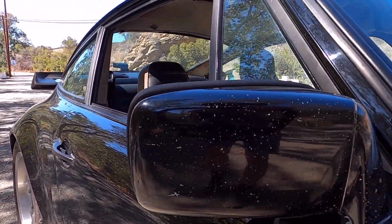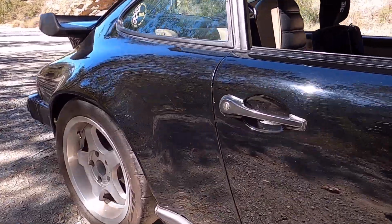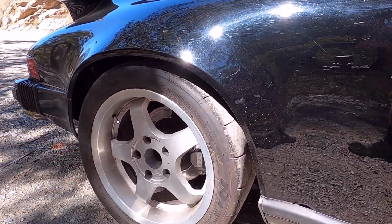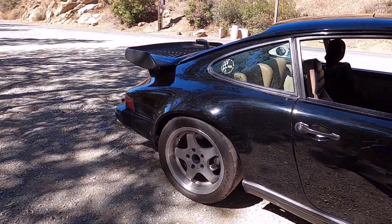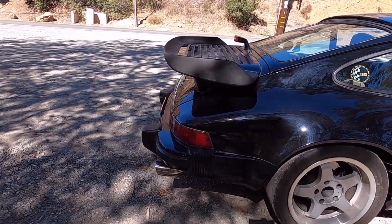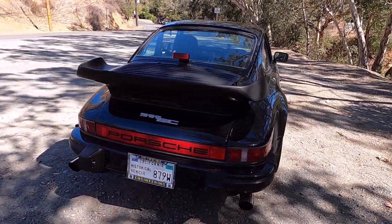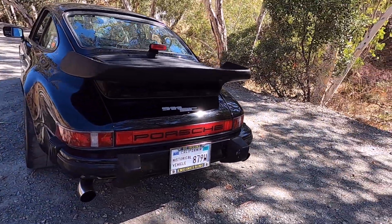The mirrors also have a ton of patina on them, as well as the front of the rear fenders. But yeah, it came with a turbo wing, so that came from the factory that way, so I decided to keep it. This is actually my favorite wing of all.